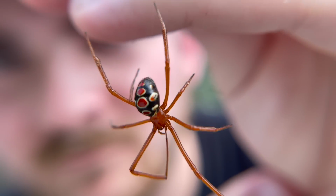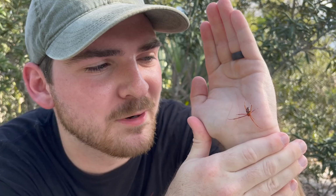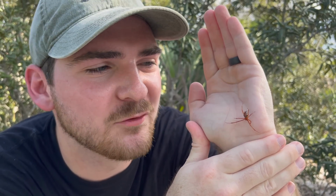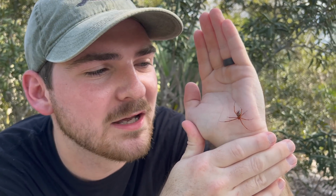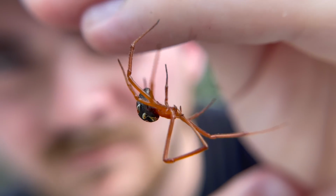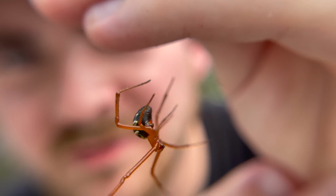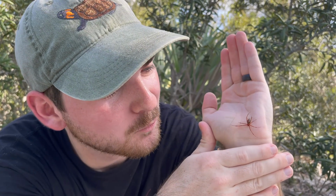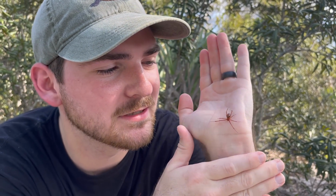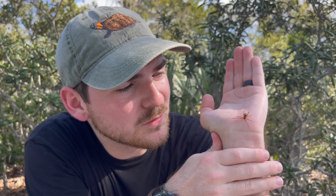Now, as you can see here, folks, this is still a very venomous spider, but not an aggressive one, right? If you've been on the channel for any time at all, you know that these animals are not interested in biting you, going out of their way to be aggressive. They're just interested in living their own lives, just free and in the wild. Wow, look at that. She's just sitting there on my hand now. She's so cute. Oh, that's spectacular. That is so, so, so cool.